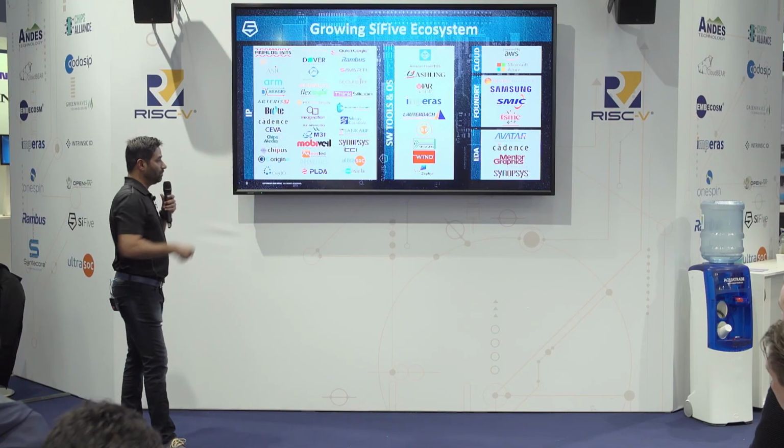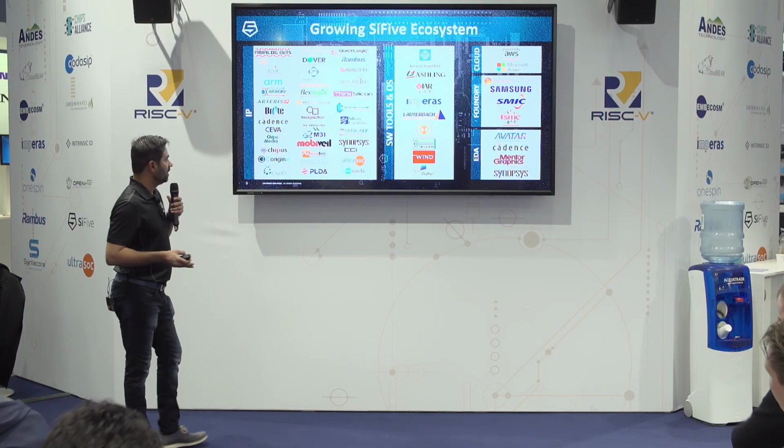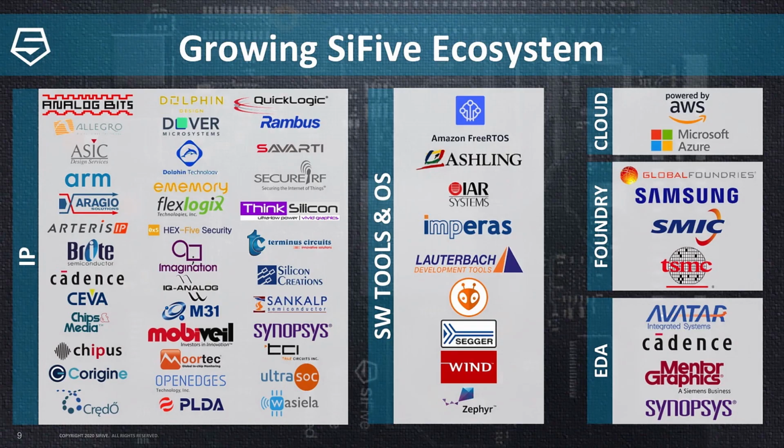From an IP standpoint, on the custom SoC side, we work with a number of IP vendors for DSPs, GPUs, I/O interfaces, PCI Express, things like that. So we have strong relationships with all those as part of our open silicon business, which has done about 300 tape-outs over the last 15 years. And as I said, on the foundry side, we work with a number of foundries. We're fab agnostic when we work and build custom silicon for our customers.